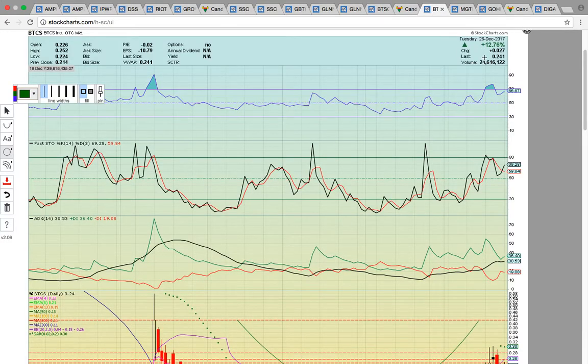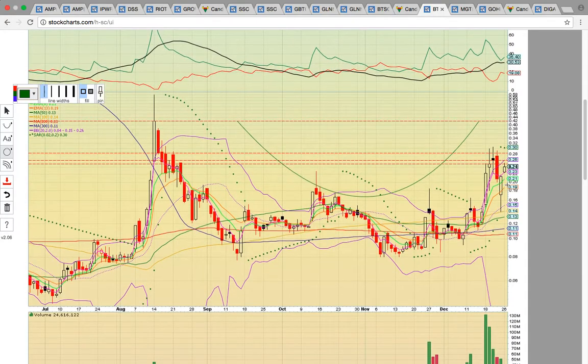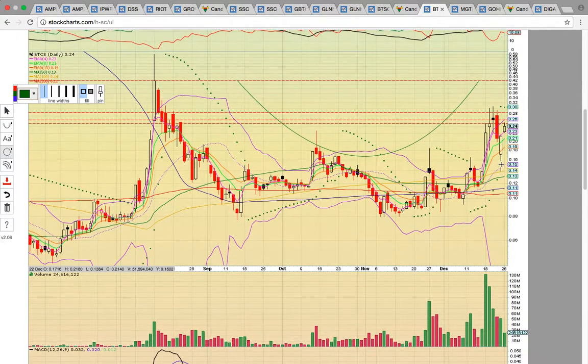Okay, let's look at BTCS. Okay, so the stock closed up 12% today. It has RSI and Stochastics still in the bull zone. They're not at overbought levels currently. It had a nice bounce as well on Friday. As you can see, it came down and it hit that middle Bollinger Band, the dotted purple line, and the 100-day simple moving average at 14 and 15, and bounced really nicely. And then once again, similar to some of the other strong charts that we showed you, it actually closed above the closing price on Thursday.